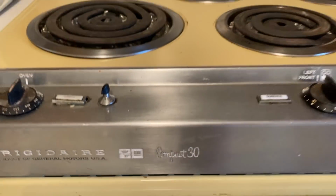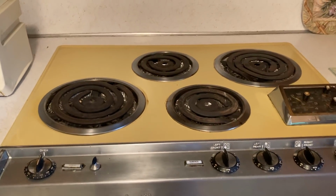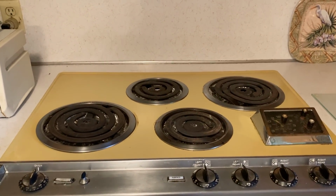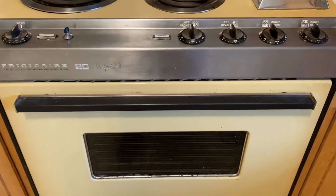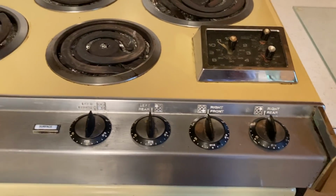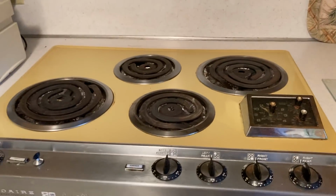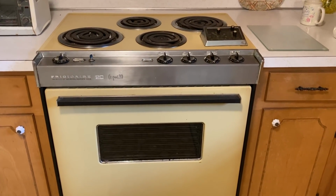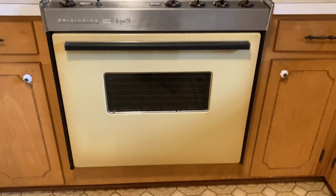It's a compact 30. Unfortunately, it does not work. The top of the stove does work sporadically, but the oven doesn't work. The lights don't work, so you don't know what the temperature is half the time. So we've just been making our meals on a griddle or a frying pan, things like that.